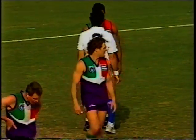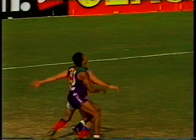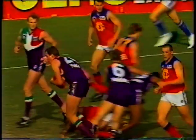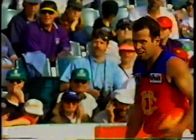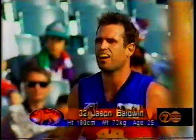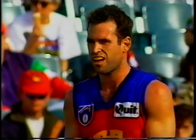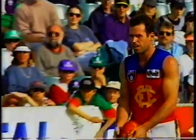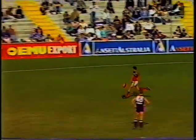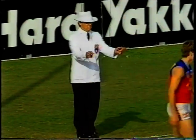And Allen said clearly what he thought to Dennis Rich about that decision. A push by Chisholm. Well, it was a fairly soft one, I'd call that one. It was just within the contest. All players had eyes on the ball, and his ability just to dive away to the left has rewarded Jason Baldwin with the free kick. I reckon it's a square off to the one man got, so I reckon it's about square. 17 disposals for Baldwin. And a good kick. Goal.